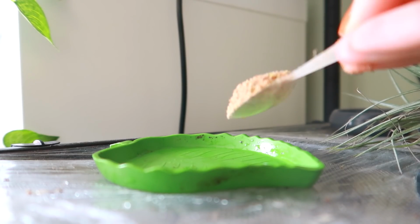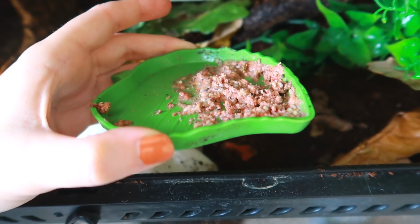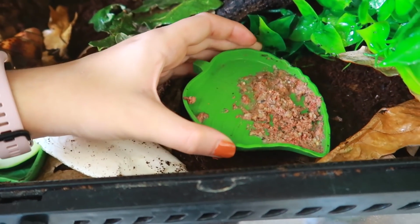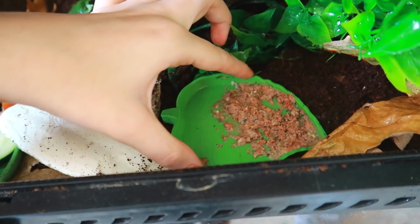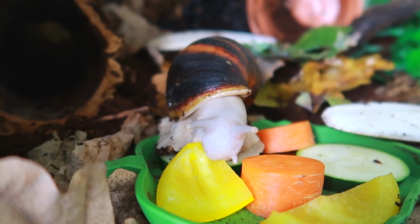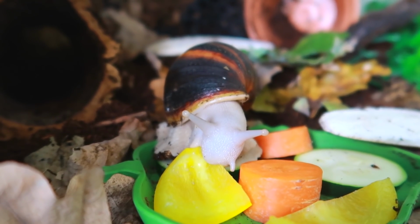Slushie also gets a protein source on a weekly basis, and this is just kept in this jar. This is a snail mix. It's a mixture of different things ground up, and you just add water to this, make sure it's all soaked in, and then put it into the enclosure. So that is Slushie's feeding routine. It's not a daily occurrence, but it does have 3 main components to it, and it's fairly simple.